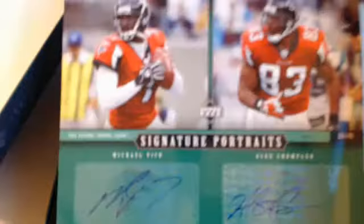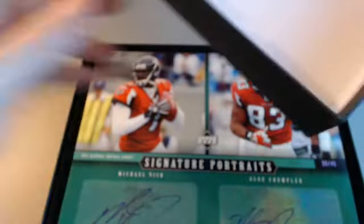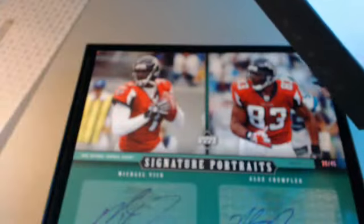All right, guys, that was 2005 Upper Deck Portraits as always. I'll stick them back in the box for you. We'll ship them to you just like that. Nice low serial number dual auto out of that one though. Mr. Vick and Alge Crumpler. I think Alge played his whole career with the Falcons if I'm correct.